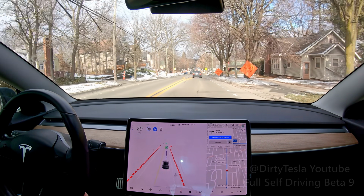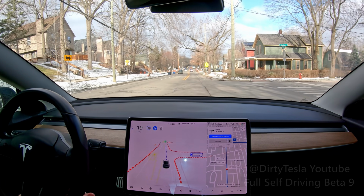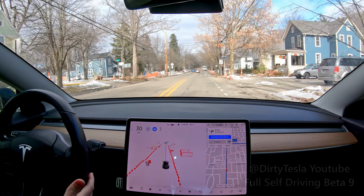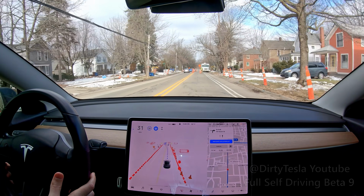Going back through the construction, which is awesome, because I assume the car will stop if he has the stop sign, which he doesn't. So let's hope it'll go around these cones. This is one where you really have the hands on the wheel.